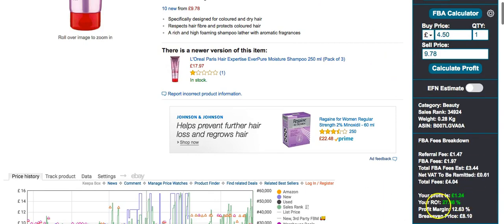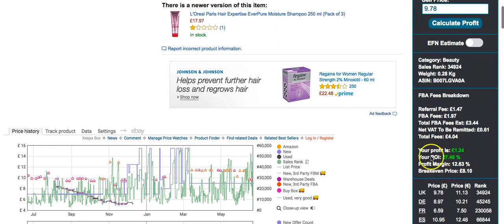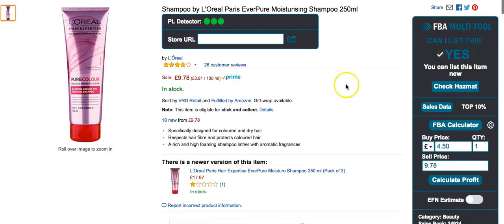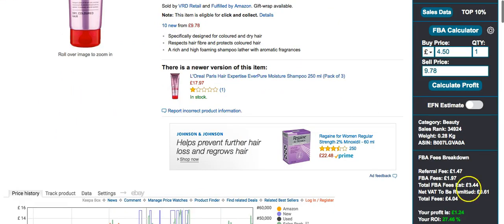27%, I think, comes out as yeah. I mean, it's not great, but that is including some VAT that I have to pay. So yeah, that would be more for non-VAT sellers. But I didn't sell this. So that is an item that you could. It's 27%. It's not bad.